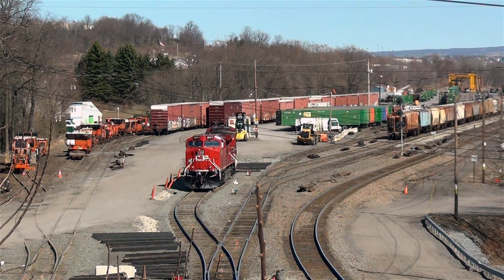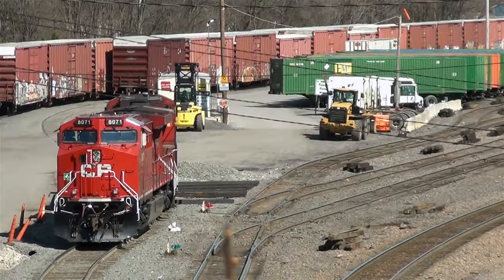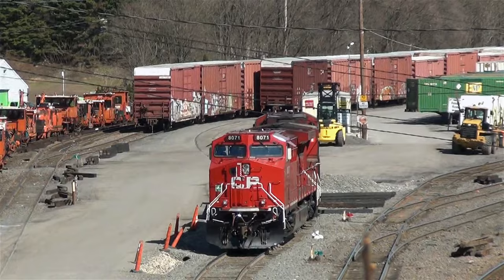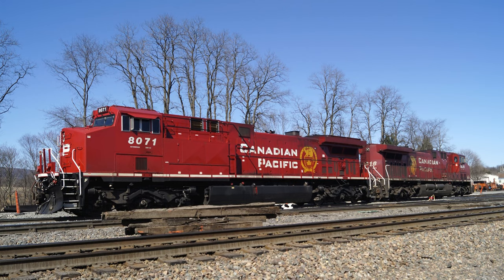Another locomotive that did its time at Taylor Yard was the Canadian Pacific AC4400CWM. A rebuilt GE in the same vein as the NS AC44C6M number 4561 and the UP C44ACM number 6473 that we just talked about. It's shown here knuckled to another CP AC diesel in the last days of winter on March 15, 2020.